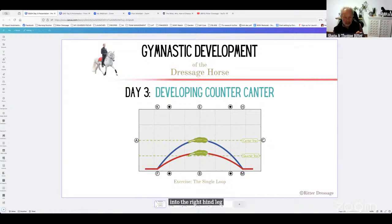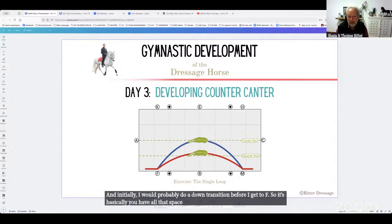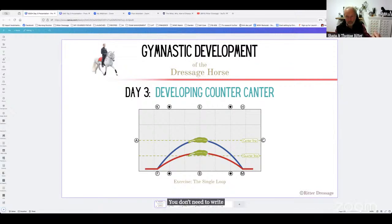And then you can ask with your left leg and so on for the counter canter. And then you can canter that line of that loop. Initially, I would probably do a down transition before I get to F. So it's basically you have all that space from M to F.